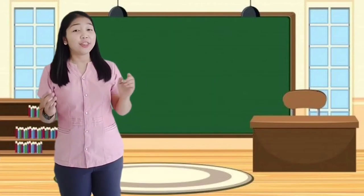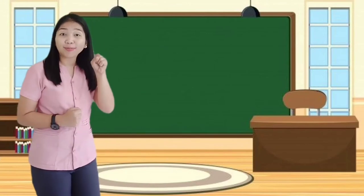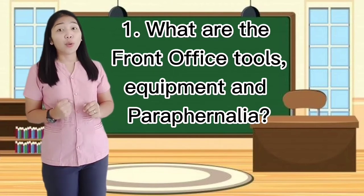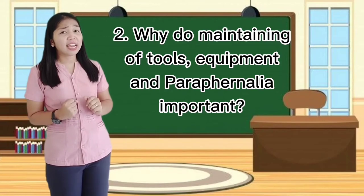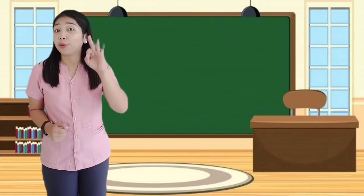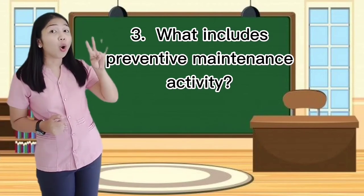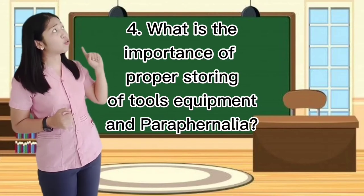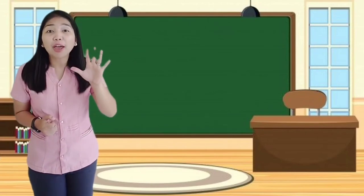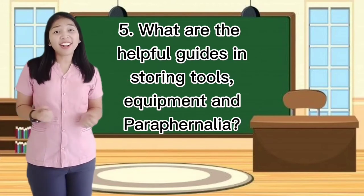And to be guided in this lesson, we need to answer the following questions. Question number one. What are the front office tools, equipment, and paraphernalia? Question number two. Why is maintaining tools, equipment, and paraphernalia important? Question number 3. What includes preventive maintenance activity? Question number 4. What is the importance of properly storing tools, equipment, and paraphernalia? Question number 5. What are the helpful guides in storing tools, equipment, and paraphernalia?